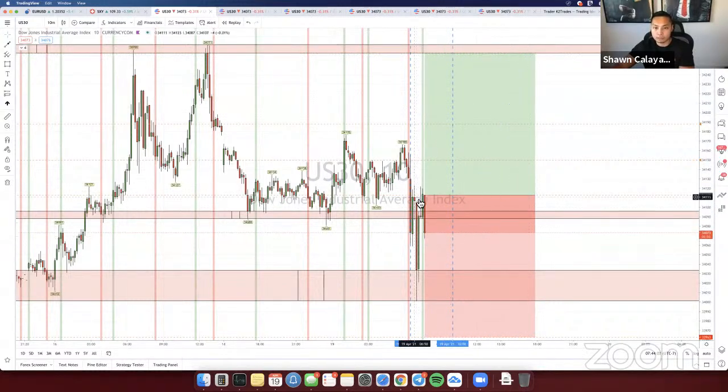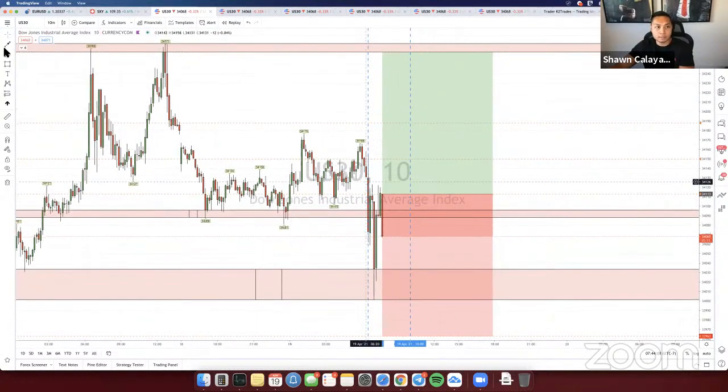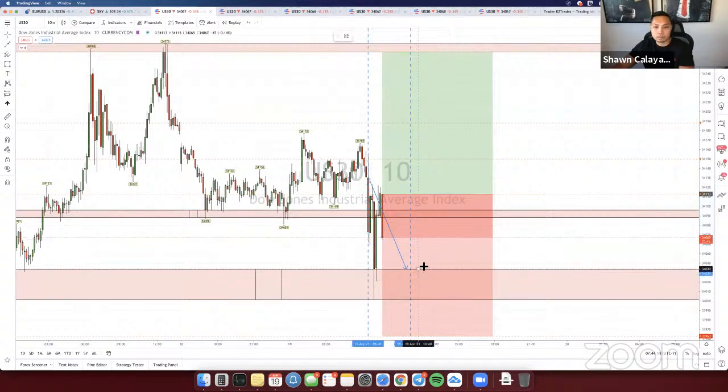So from market open right here at 6:30, I just turn this off right here. From market open at 6:30, you can see prices coming down, right? It's supposed to come down. Then around 10 o'clock, it's probably going to bounce off here and then just skyrocket on its way up. That's just how the market moves through the US session.